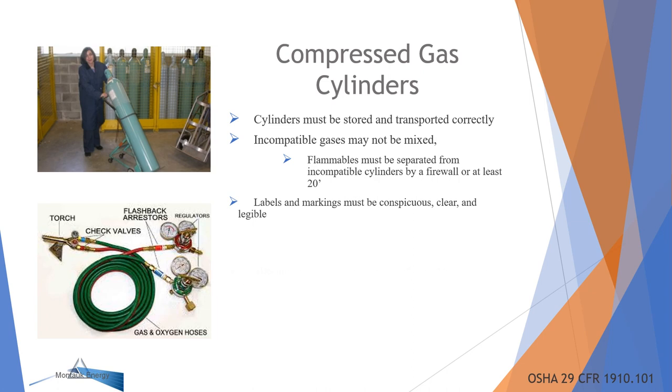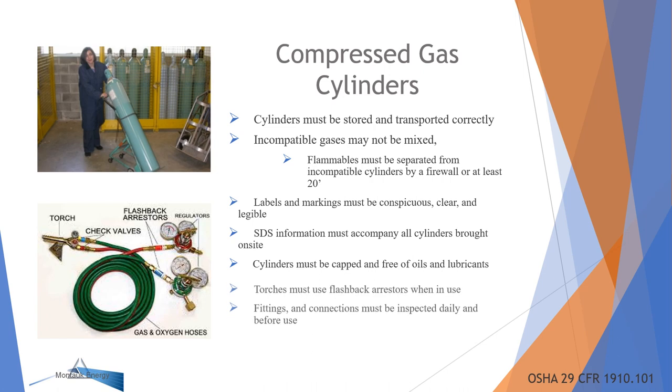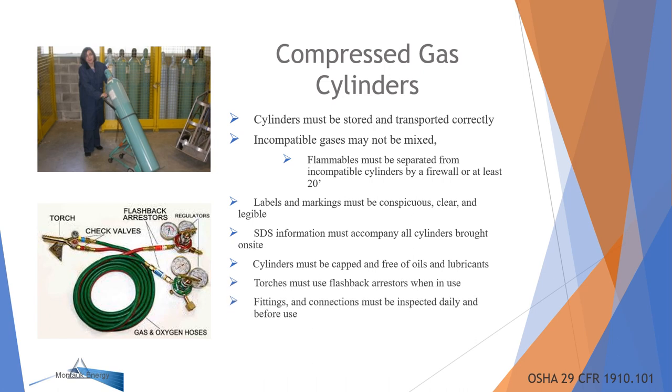Safety data sheet information must accompany all cylinders brought on site. Cylinders must be capped and free of oils and lubricants. Torches must use flashback arresters when in use, and fittings and connections must be inspected daily and before use.